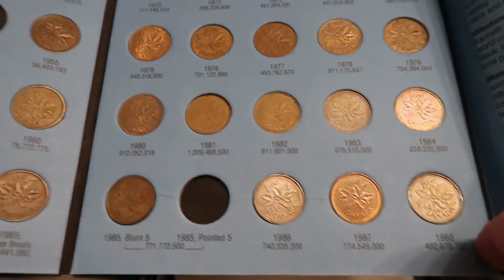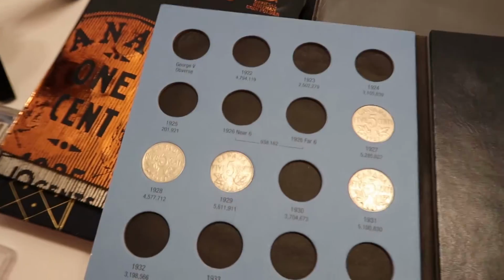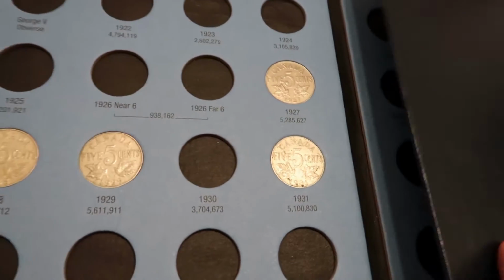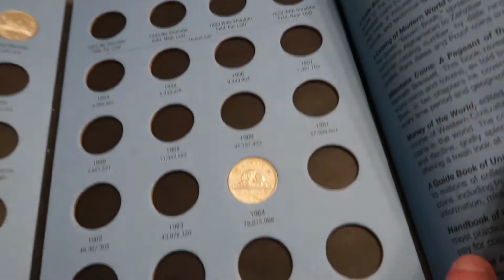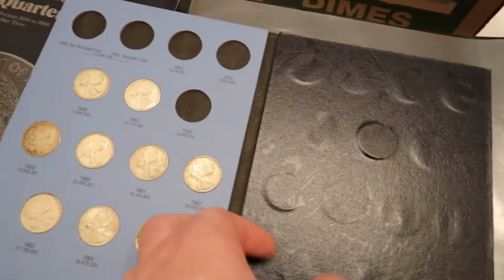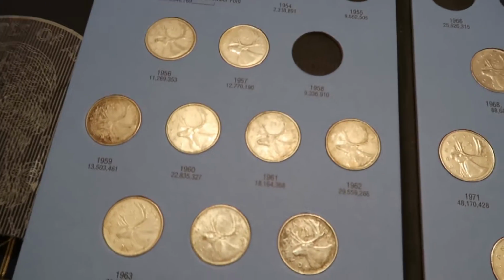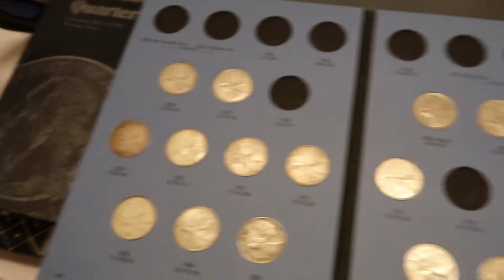And then I'm missing 54, 85 with the pointed five, and then all those. Canadian 5 cents. Haven't really done much damage on this book, but I do got the 1927, 28, 29, 31, 41, 42, and 64. Just some more state quarters. Let's see, we got 25 cent coins, which Brian Hooper sent most of these as well. Silver quarters over there. And then we got the clad quarters. Really happy about this book.